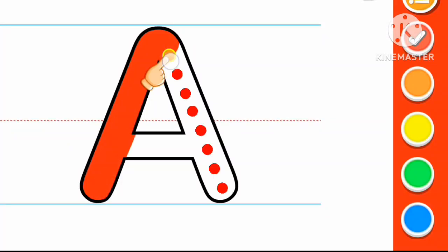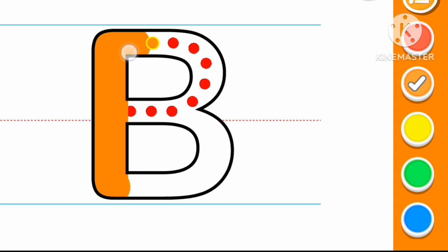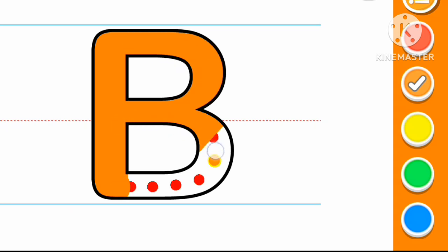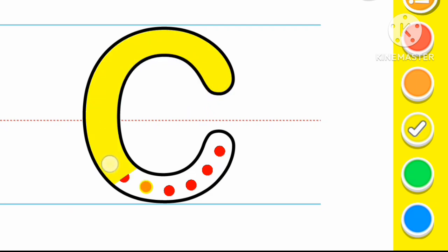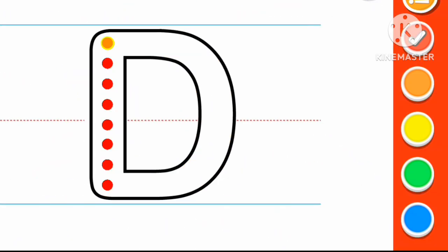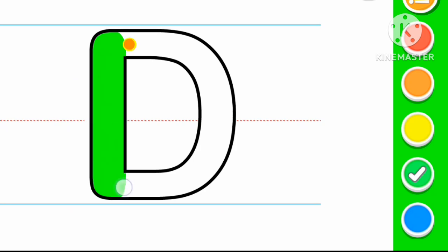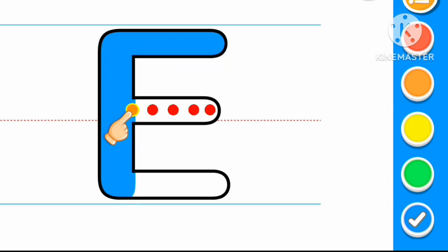Color A for apple. Orange color B for ball. B for ball. Yellow color C for cat. Green color D for dog. Blue color E for elephant.